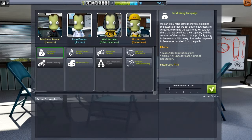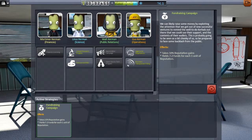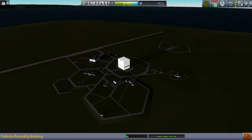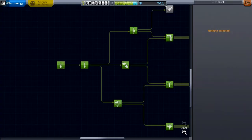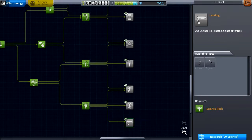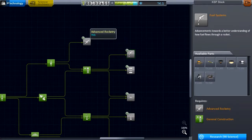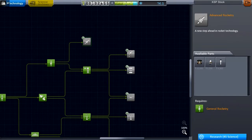I'll do a 10% commitment. So that drops our reputation down. But in exchange, we're going to get more money every time we get a mission done. So let's see, what do we have for options? All these are going to cost 90 points, so they're out of the question, which means advanced rocketry, you are the thing that we're going to do. Research.